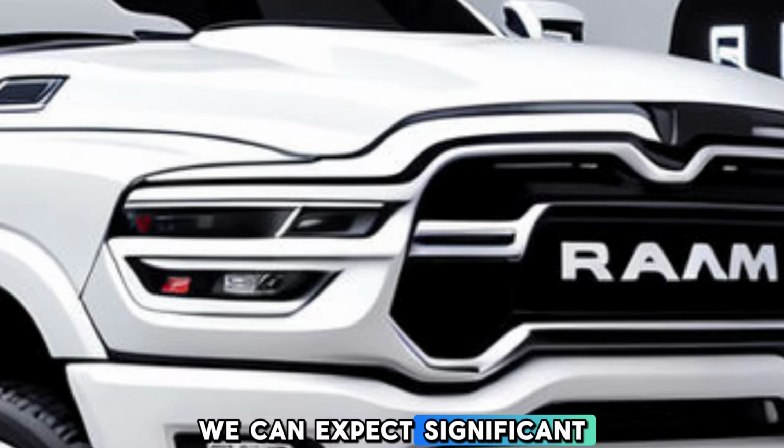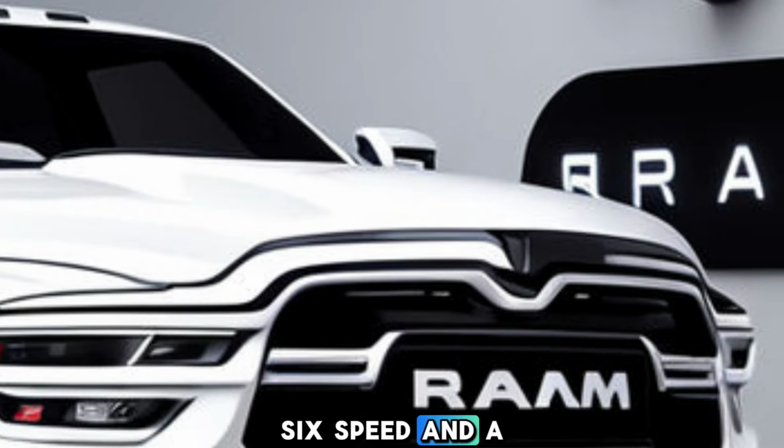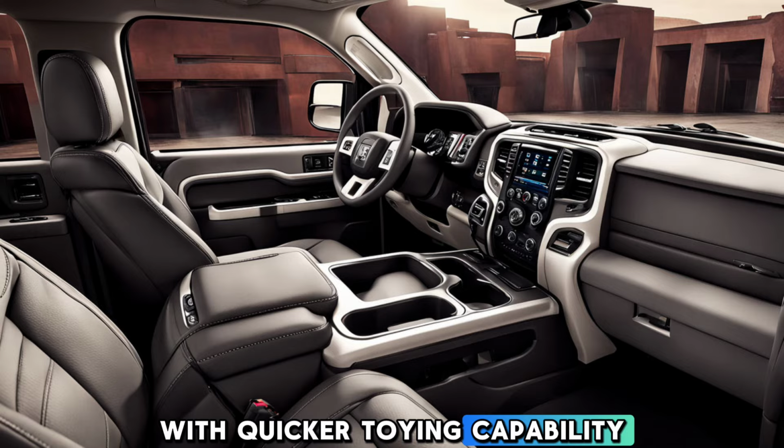We can expect significant interior updates, an 8-speed automatic transmission to replace the old 6-speed, and a higher output 6.7L Cummins diesel engine with greater towing capability.